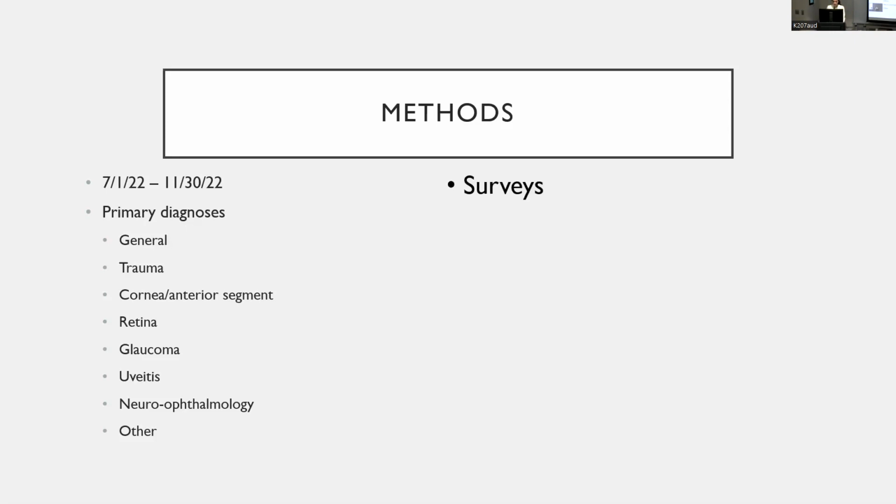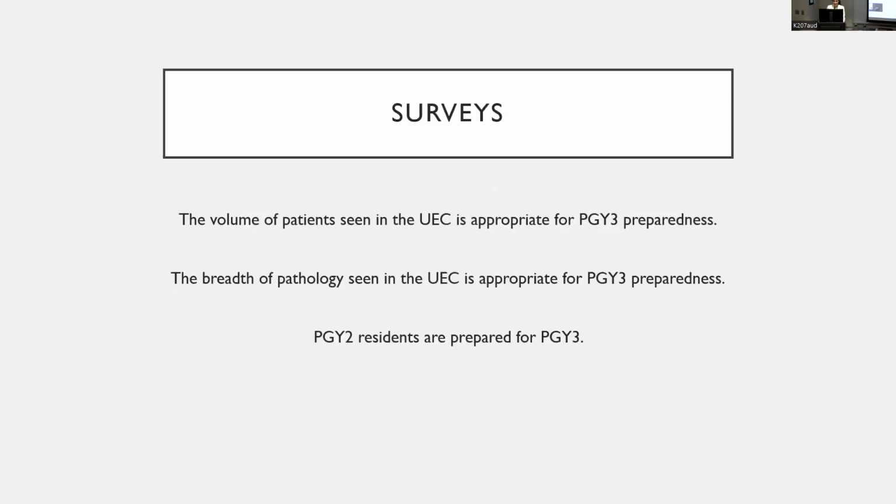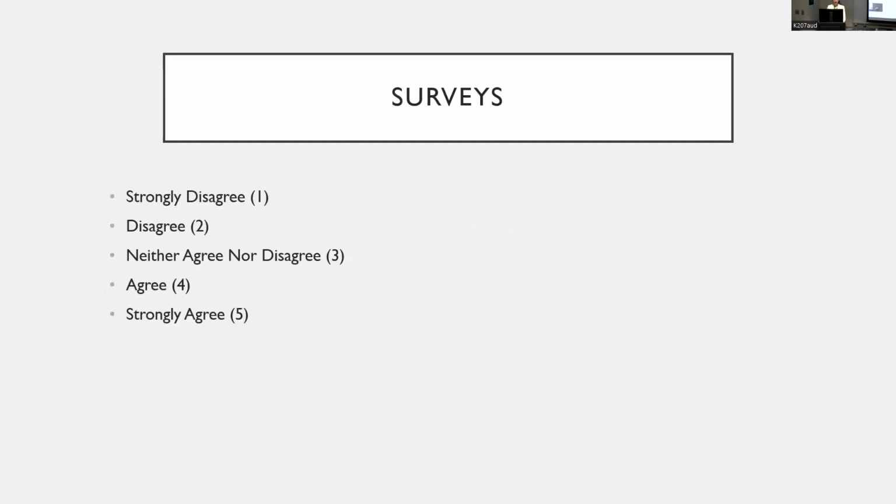And then I also did surveys of the PGY2 and PGY3 residents. I had 100% completion. Thank you, guys. I showed up with papers to the clinic. So the surveys were also very brief, which I think was helpful for getting them all done. It was just these 3 statements. The volume of patients seen is appropriate for PGY3 preparedness. The breadth of pathology is appropriate for PGY3 preparedness. And a general all-encompassing one: PGY2 residents are prepared for PGY3. People were asked to rate on the standard 1 to 5 scale from strongly disagree to strongly agree. Again, this is a self-assessment of the PGY2 residents and the PGY3 residents who were in that space.